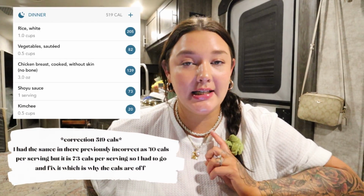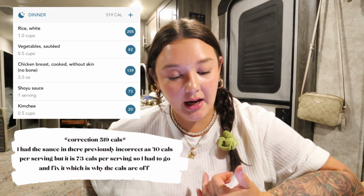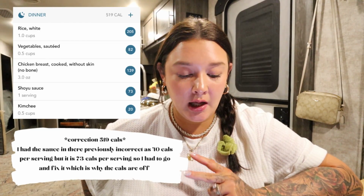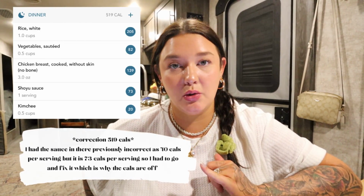My battery died. Okay, try it again. 486 calories for dinner. I did have one cup of rice, that's 205. Vegetables was 82. The chicken, 3 ounces, 139. The sauce, 40. And kimchi, 20.